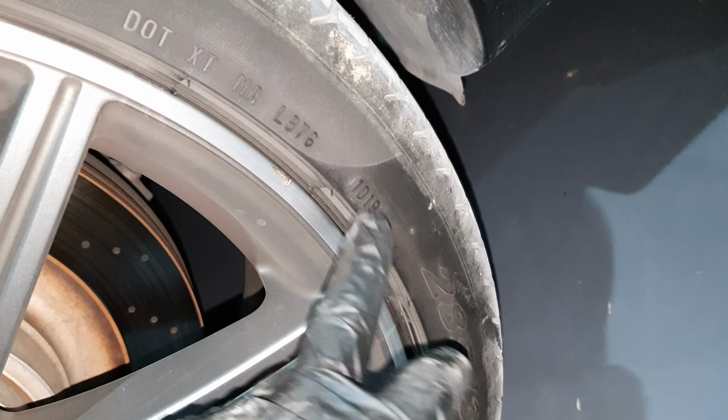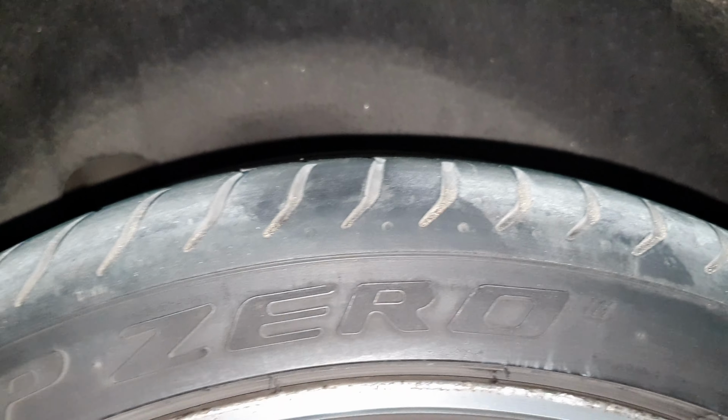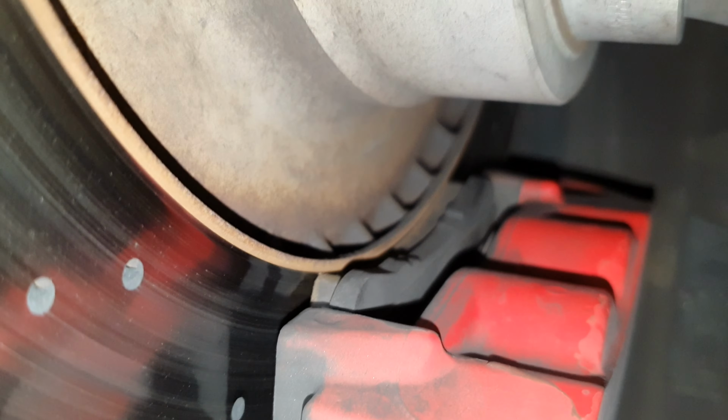One second to see the tires. Week 19, and it looks straight to me, a little bit more inside here, but it looks okay. I don't see any crack on the tire. All right, brakes. Yep, looking good. The rotor is okay, and it has brake pads, I'm talking about. Okay.